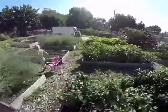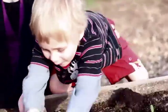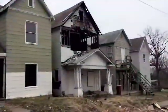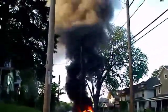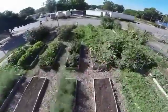Phase 1. 3 years ago we asked the question, can it be done? We posted a video with no plan, no money, just the seed in our pockets and a deep, burning vision. Can a band of pioneers move into the inner city, into one of the most blighted and crime-ridden zip codes in the U.S. and build a sustainable, thriving community from the inside out?